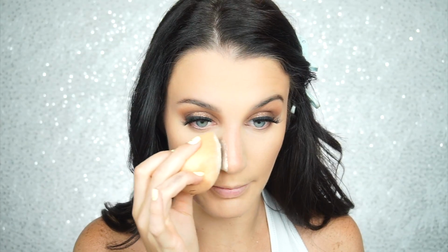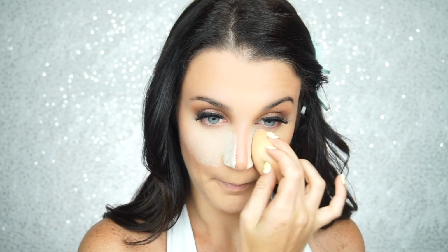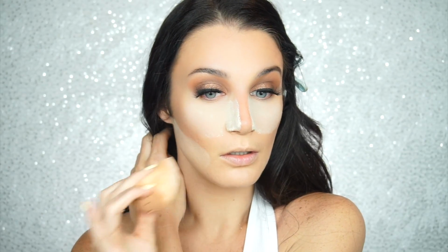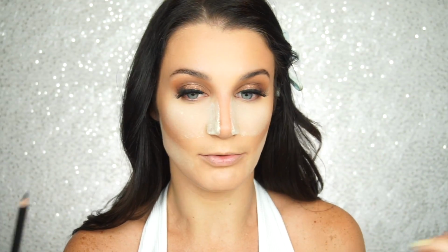What is glam without baking? I'm gonna take my beauty blender. I'm going to go right up against that nose contour and underneath my eyes. And then I'm going to go underneath my contour bronzer situation. Okay, so while I am baking, oh my gosh, I haven't baked underneath my eyes in ages. I don't even know why I stopped, but I just haven't.